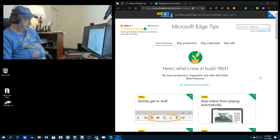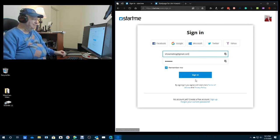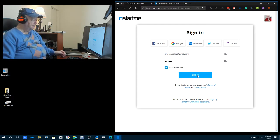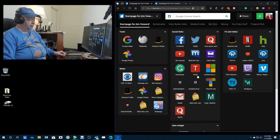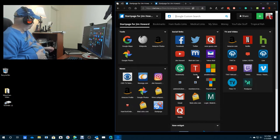So that is Microsoft Edge. And so I'm not using the browser version or the beta version. Let's go check out the start page. You've seen it all the time. This is on every one of the browsers. I'm set up for this, my start page, and I put all the tabs and places that I want to.